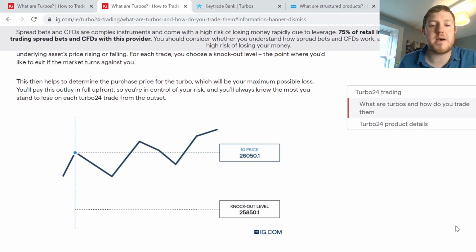They have a made up stock here called IG, and the IG price here is trending up and down. It's roughly around $26,050. When you are buying a turbo on the stock IG, you want to set a knockout level. The knockout level will then determine how much it actually costs you to buy that turbo. This investor here has set a knockout level of $25,850. So the cost of buying the turbo will be about $200, which is the difference between the IG price and the knockout level.